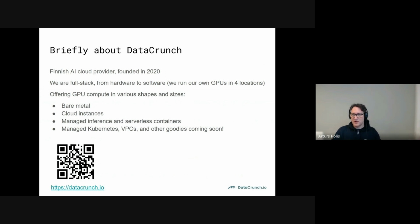What we offer is clusters for training. Typically, this is multiple machines connected with InfiniBand fabric. We offer EC2 style cloud instances, with an extremely easy to use cloud dashboard where people can just come and order a virtual machine instance running on Nordic clean energy in Finland and Iceland currently. We offer managed inference where people can bring their own container, fetch it from any registry they might be using, either AWS or Docker Hub or GitHub, and we take care of scaling of that. And that's going to be one of the primary topics of what I'm going to be talking about today.